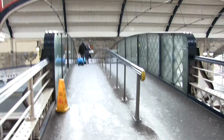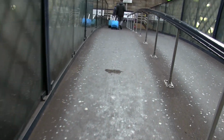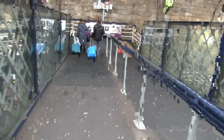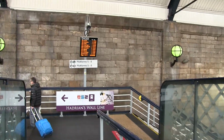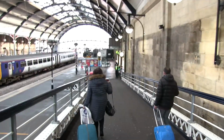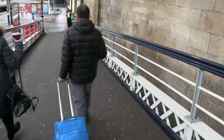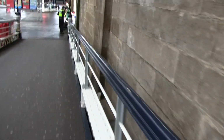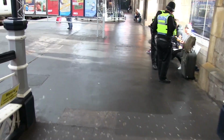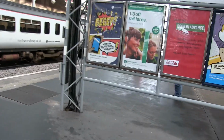Carlisle's what we want. Looks like we might have a pacer unit all the way to Carlisle, crikey. Anyway, we're not going as far as that. Yeah, platform 5 it says there. And here it is, a little bog unit. What's going on there, never mind. Not our business.